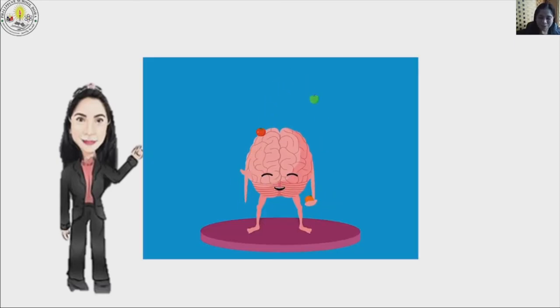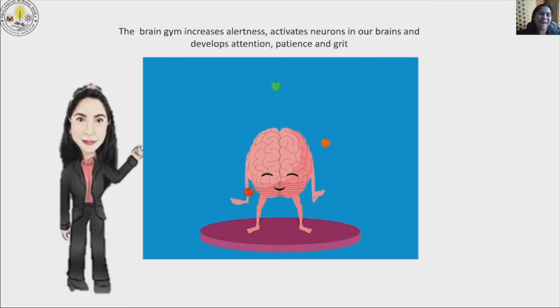We know that our brain has thousands of neurons. So what is the importance of brain exercise? Brain gym increases alertness, activates our neurons, and develops attention, patience, and grit. I need to practice this more because I need to stretch my patience at times.